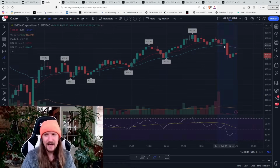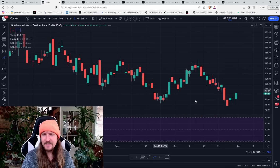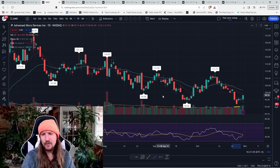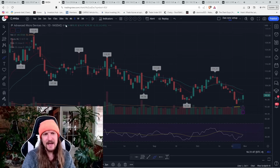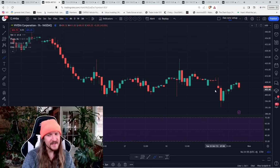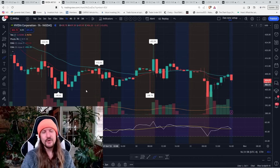Let's check in on that. It's a pretty solid drop there. On AMD, 94 has us testing the lows, so potential for lower lows on AMD. But NVDA only reacting a bit, and the bulls will try and shape up an hourly uptrend tomorrow to follow through on the daily bounce. It was a nice bounce, but we didn't confirm an hourly uptrend, so that still has to happen.